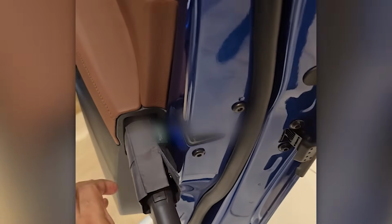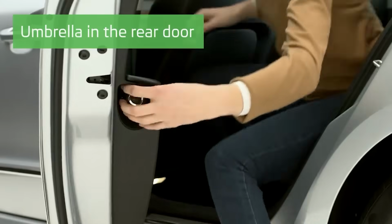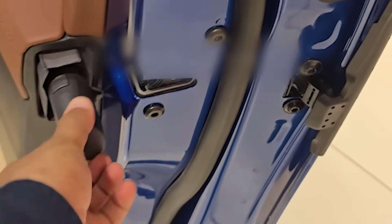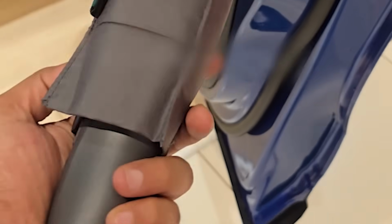This isn't some amateur modification, but a factory-designed feature with warranty. No homemade tinkering, no leaks. Czech engineers thought through every detail.